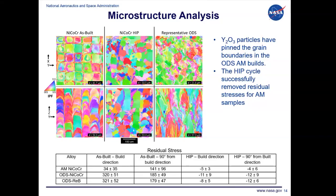But through XRD analysis, we were able to show that even though we couldn't recrystallize the microstructure, we are able to remove the residual stress in the component. And so it gives us a good apples-to-apples comparison between the nickel cobalt chrome HIP. At least in those components, we don't have residual stress.